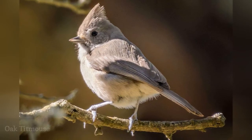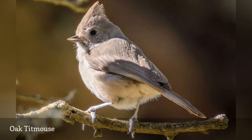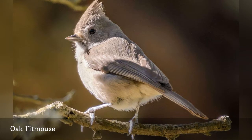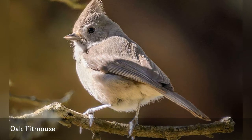Though a relatively bland bird with plain gray plumage, the oak titmouse, Baeolophus inornatus, is still stunning to see as it flits about in woods and suburban areas throughout central and coastal California. Its short crest can help describe its mood, as these feisty birds use their crest to indicate emotion and strength when defending their territories or wooing mates.